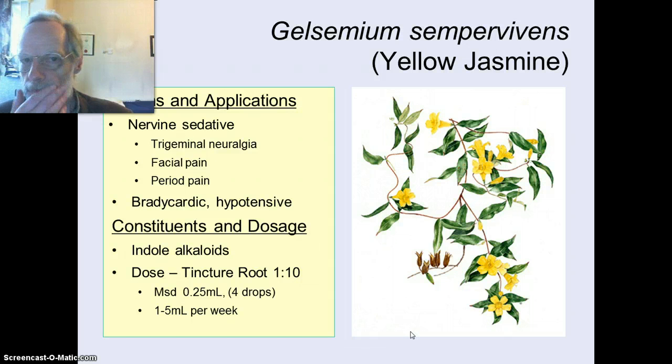Gelsemium is the most potent of the Schedule 20 herbs in terms of dosage. Note the maximum single dose, 1/4 of a mil, not 0.25 mils, which is equivalent to about 4 drops of a 1 in 10 tincture, and it's the root that is used. So you can use up to 5 mils a week.